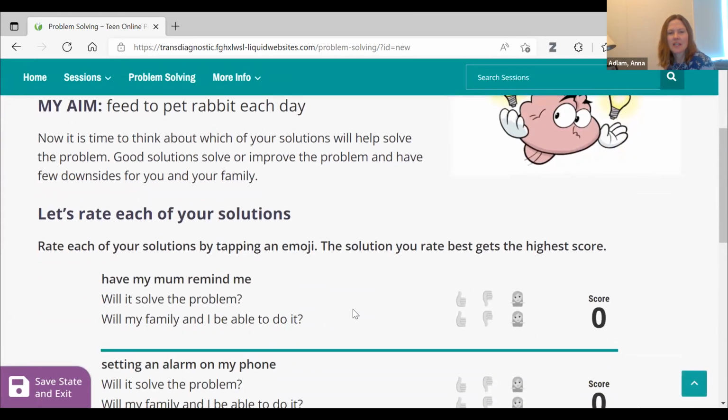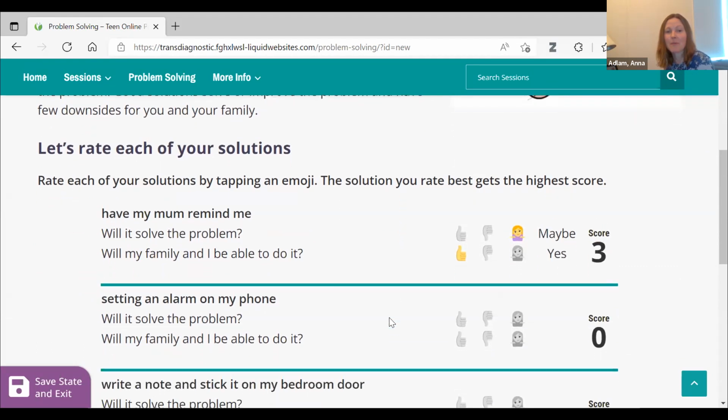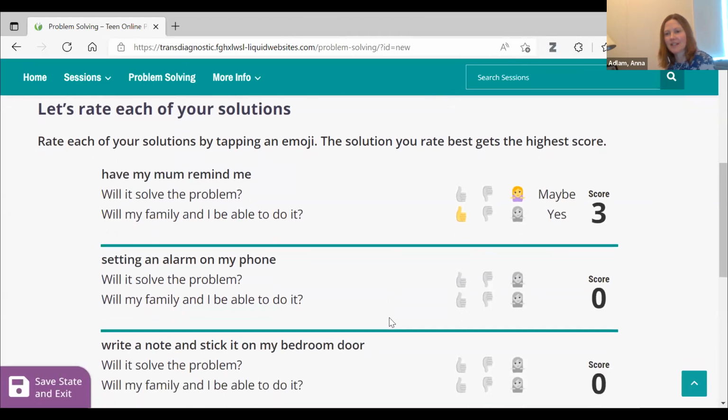So once all of those solutions have been discussed, any solution can be offered at this point. Then the young person can think about which of the solutions are going to be the best for them. So which one is likely to be the most useful for them. So have mum remind me, well, that may be helpful, but actually that could also be nagging for the child and young person. So yes, it could solve the problem. Maybe it might cause alternative issues. And will the family be able to do it? Yeah, mum might be able to do that too. So I'm going to say yes to that one. But I've put the maybe because although it may solve the remembering to feed the rabbit, it might cause other dynamics for the parent and their young person.